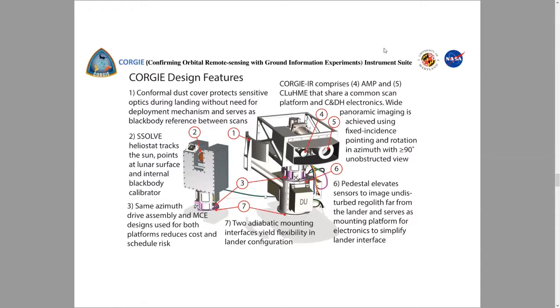We will use the same azimuth drive for both SOLV and CORGIE-IR. Now, CORGIE-IR comprises AMP, as I showed previously, and PLUMI. It's in this package. Number one is a dust cover which protects the optics during landing and also acts as a black body reference between scans. There's an elevation mechanism that swivels and an azimuth axis which gives about 90 degrees unobstructed view.